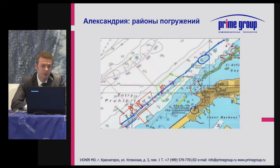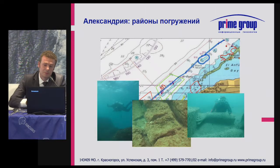And as a result, this data and space images were uploaded into the Russian Academy of Sciences system, where along with the old maps, which were digitized from the 17th century, with the modern navigation maps and the results of measurements, we did the analysis and selected the area where we'll do scuba diving and underwater exploration of these coastal waters. The result was very good.